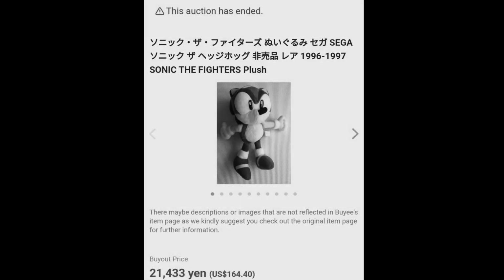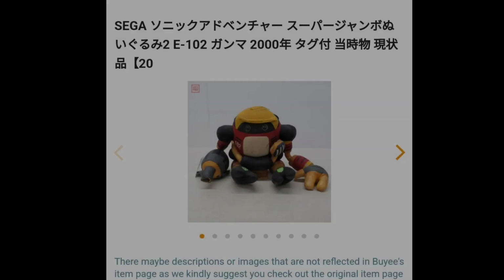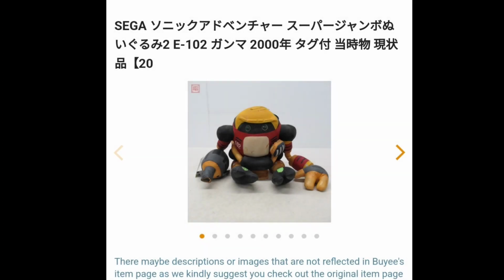It had been a little while since I had lost Fighter Sonic, so imagine my surprise when on the night of July 11th, tons of listings of Sonic Adventure 1, Sonic Adventure 2, and Sonic X plushes all went up on Yahoo Japan. I was obviously surprised, as something like this is a very rare occurrence.